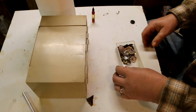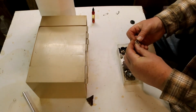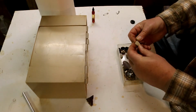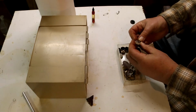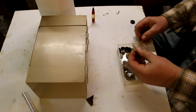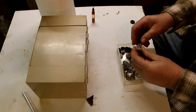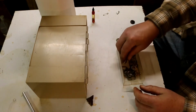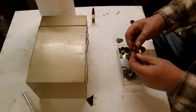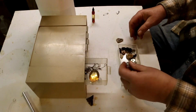Ooh, jewelry. Well, it's interesting, stones anyways. This looks like a piece of crockery. Something that has been washing around in the ocean for a while because it's all rounded off. There's just a little bit of the glaze left. Interesting. Big jewel. Put that up there with the other jewels.